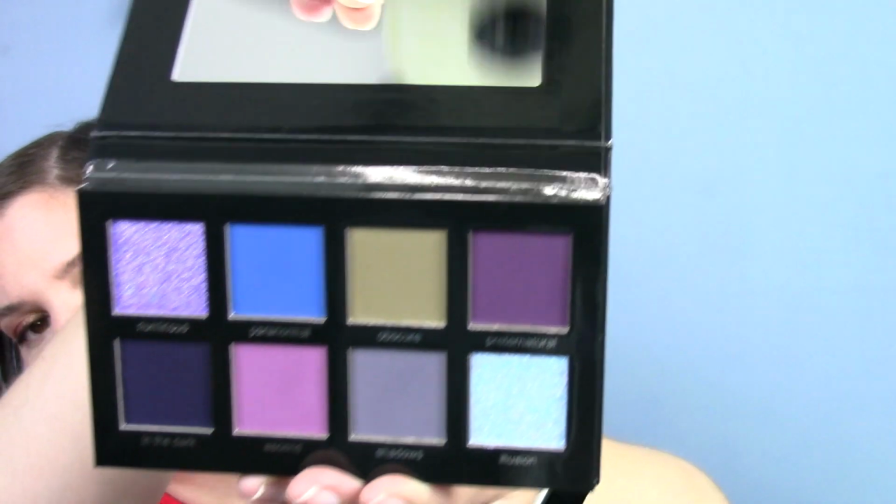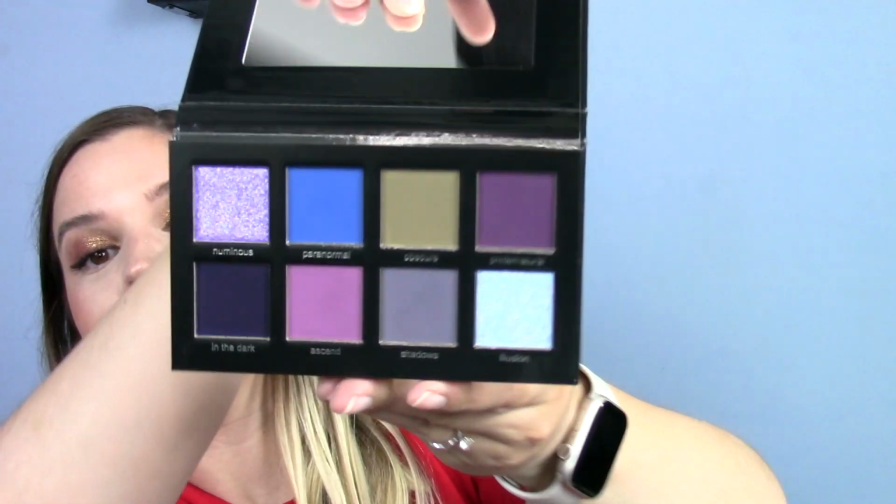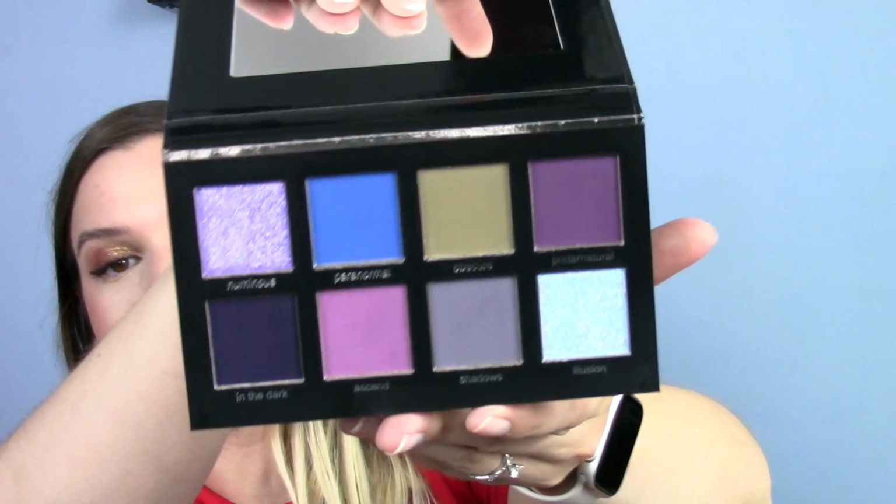So this came out in an original, bigger, different format, and I passed on it. I'm not huge on big pan sizes these days, but they redid it into a smaller format, and I was like, perfect. This is the size I want. These are the size of pans I want. And it's mostly mattes. There's only 2 shimmers, but it's all purple and green with a little pop of blue. So there's that one.